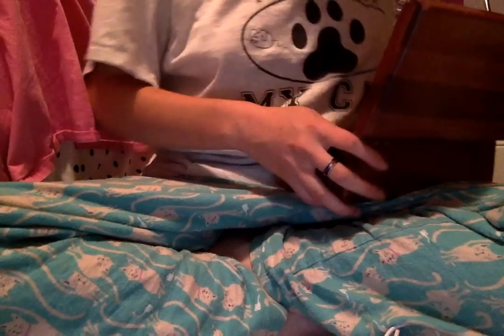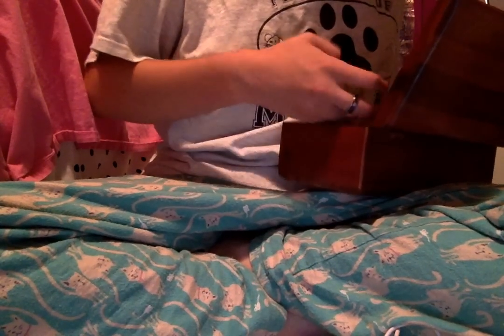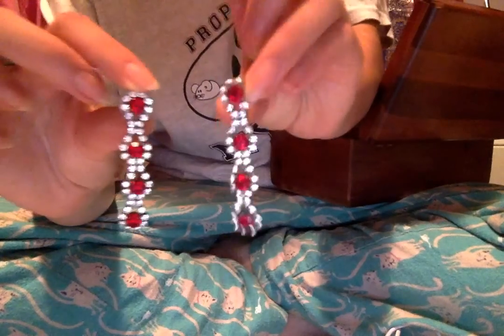Let's see. A pin that says, hooray for library kids. It says, hooray for library kids. So there's that. A hair clip. Little tan-looking hair clip. This strange necklace. This is what it looks like. A pair of these pretty red earrings. A single little heart-shaped earring.